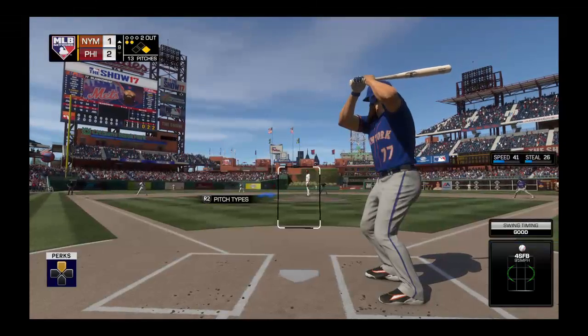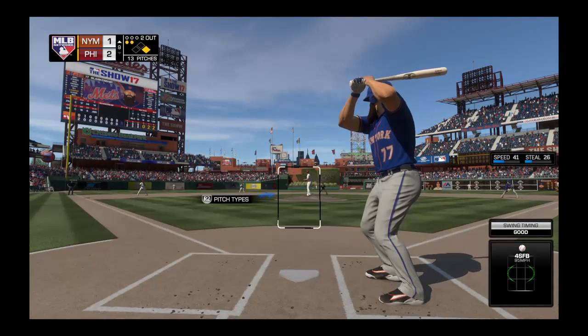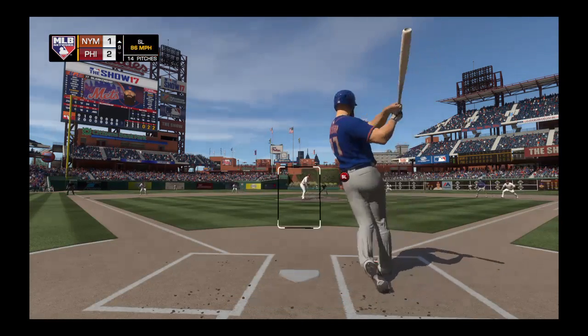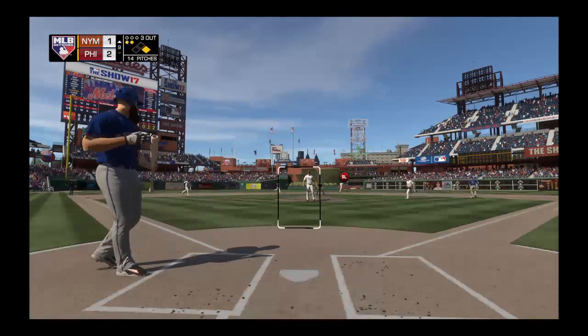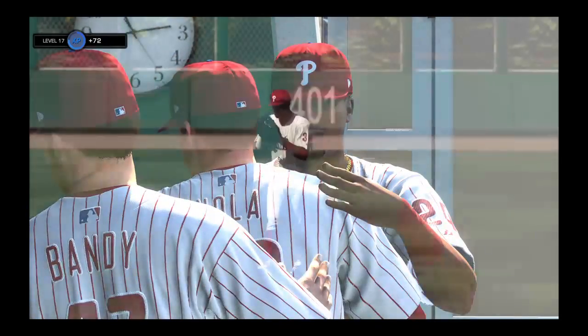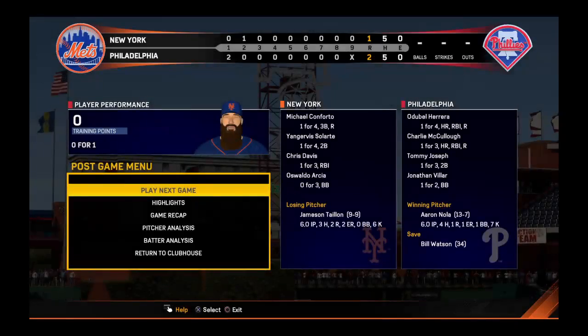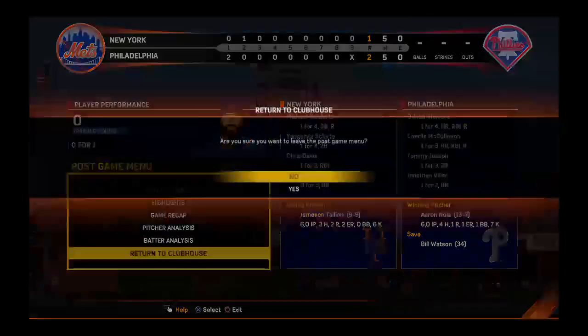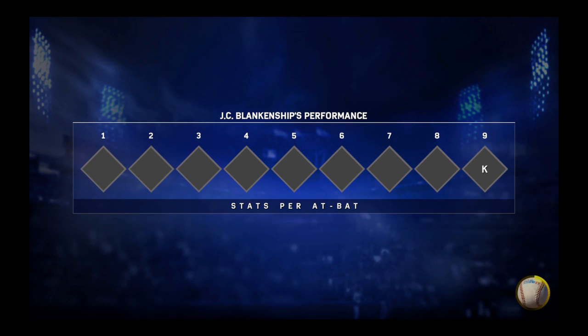And now this crowd of 27,000 plus rise to their feet. And he struck him out for out number 3. So they'll wrap things up here as they leave the possible tying run stranded at first. Pitching and defense game, 2-1 the final score this afternoon. Aaron Nola records the victory.